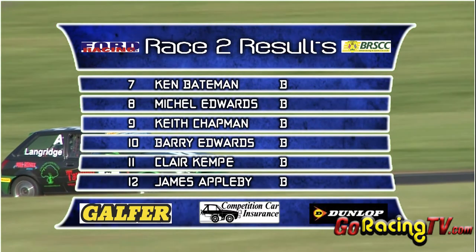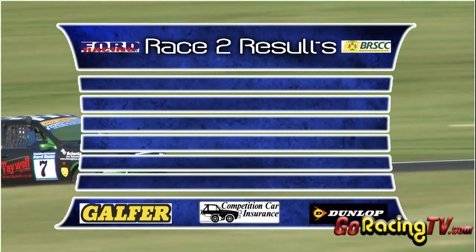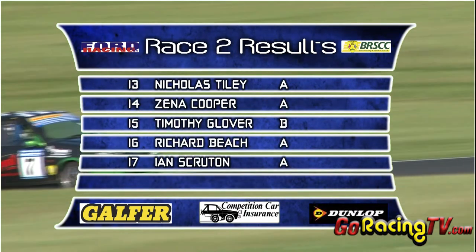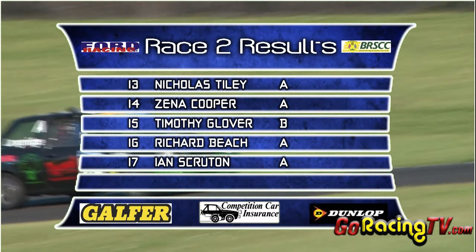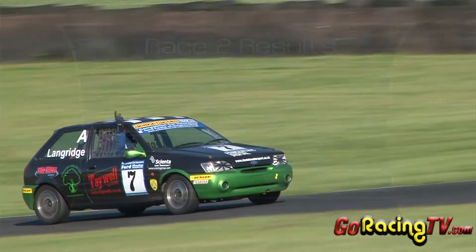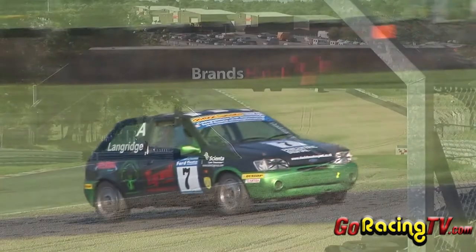Following Stirling, it's Ken Bateman and Michel Edwards. Then Keith Chapman in ninth. Tenth was Barry Edwards from Clare Kemp. Then James Appleby 12th. Nik Tiley next from Zena Cooper. And it was Tim Glover, Richard Beach and Ian Scruton down in 17th.